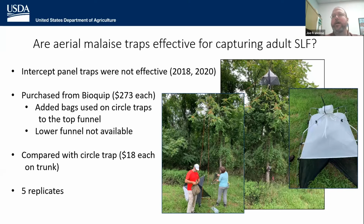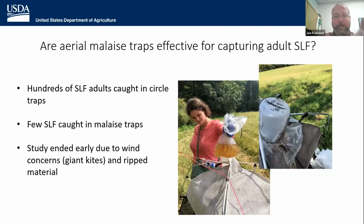But we figured that was probably okay, because we know that SLF is probably going to go up the trap and into the bag more than it would go down into a funnel in the bottom. So we compared this with the circle trap, and I just have their prices there. You put a circle trap out, it costs about $18 for the season. This BioQuip trap cost about $273. We did 5 replicates, and this is Sarah, who works in my lab, and this is pretty much what every aerial malaise trap looked like.